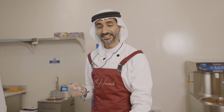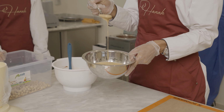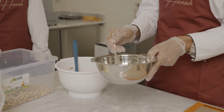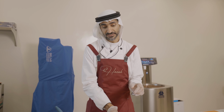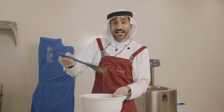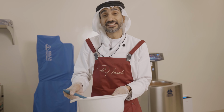Now we have the same nuts. We make it like that, very liquid. It's very pure, guys. See how it is? Because it's sometimes heavy, pure, we need to mix it with the chocolate. So after we mix it with the chocolate, it becomes like that. It's ready. Now this one, the filling, we will put inside each piece to make it very nice, tasty chocolate.